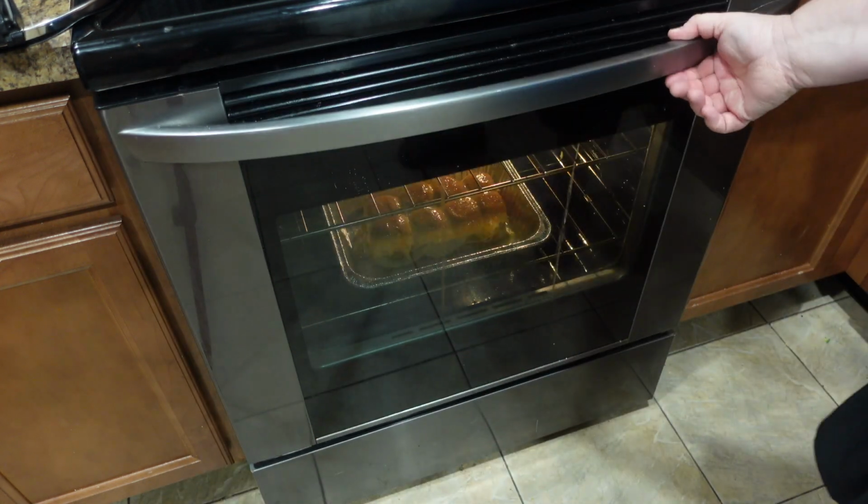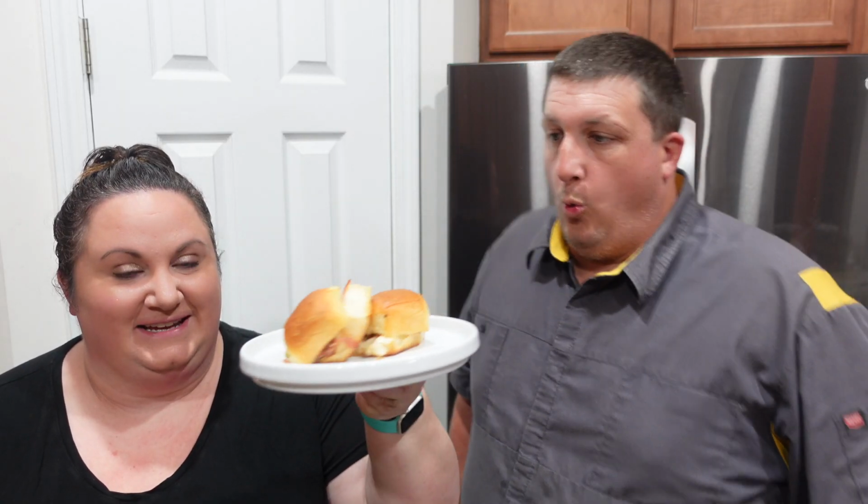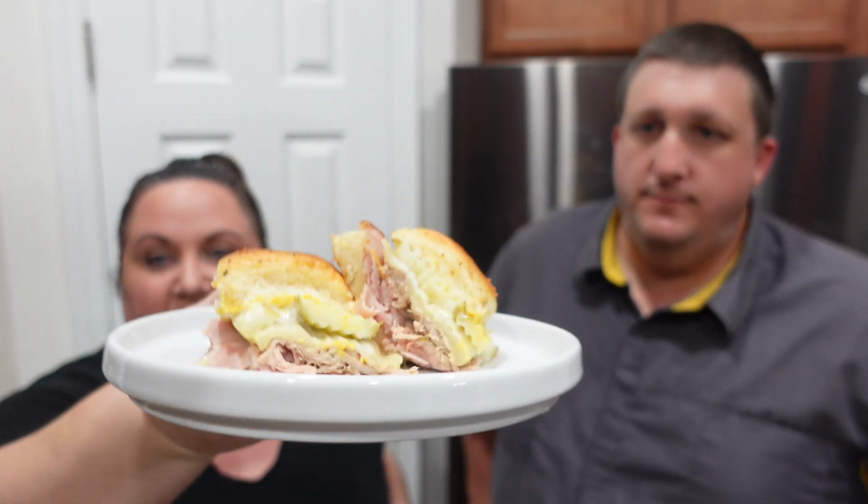Let's check in with past Kate and John to see what their thoughts were on these bad boys. Look at this. Take a look-see. It's a Cuban style slider. I don't want to call it a Cuban slider because I probably messed up somewhere to make it a true Cuban, but it's a Cuban style.